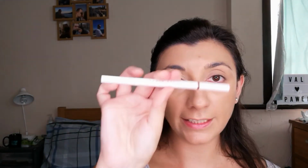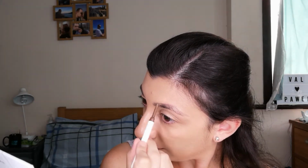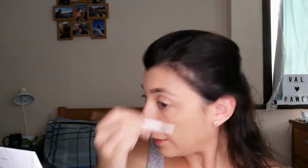I'm gonna do eyebrows first. I'm using the Fenty Beauty eyebrow pencil. And I know that there's many girls that think that eyebrows are not important, but eyebrows are really the frame of your eye. That's why it's important to fill in your eyebrows. Maybe you don't want to do it, but do it once and you will see the difference.